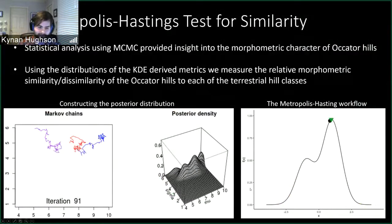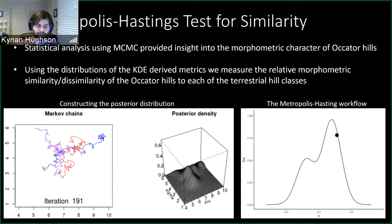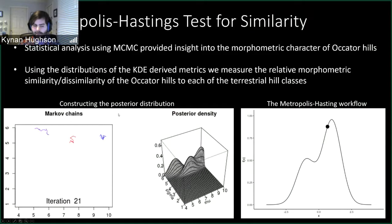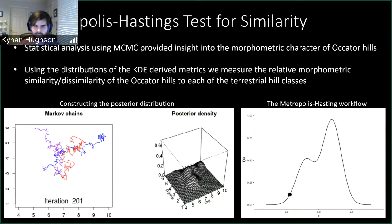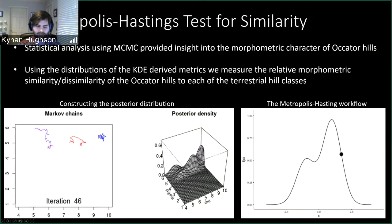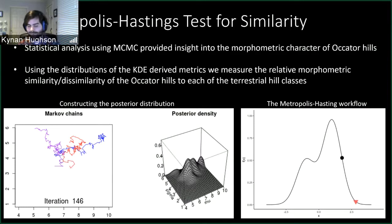And then the final leg of this analysis is, now that we have this abundance of statistical metrics and these estimated distributions, that we can analyze them together and form an index for how similar these hills on Ceres are morphometrically to these analyzed hills on Earth. So we utilized a Metropolis-Hastings style Markov chain Monte Carlo model to look at the metrics that we measured, under the assumption that the probability that a hill is similar to a pingo or a cone is proportional to how those metrics line up with those estimated distribution functions. We ran these models.